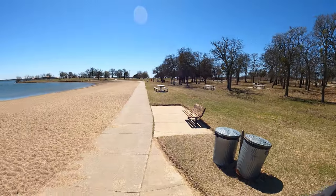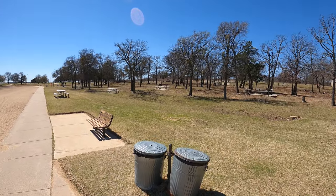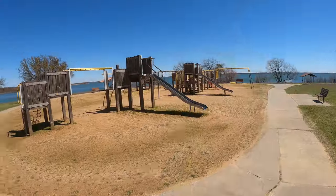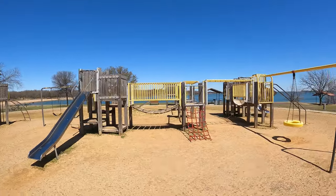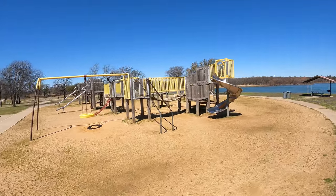What I really like about Johnson Branch is the day use area. Look at that beach. How gorgeous is that? And then you have all of these picnic tables that are nestled back up into the woods, into the oaks. All right, let's go see some playground stuff. Well, here you go. Here's some playground stuff. Actually have four different playground structures, three of them interconnected. If I was a little kid, man, that would be the bomb.